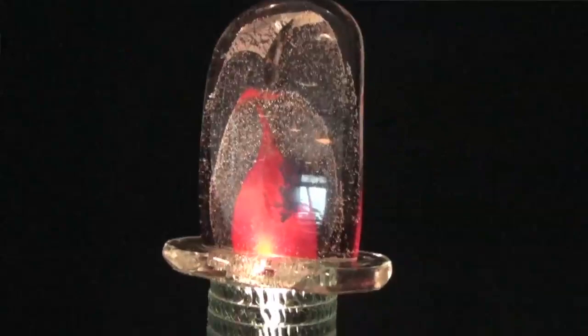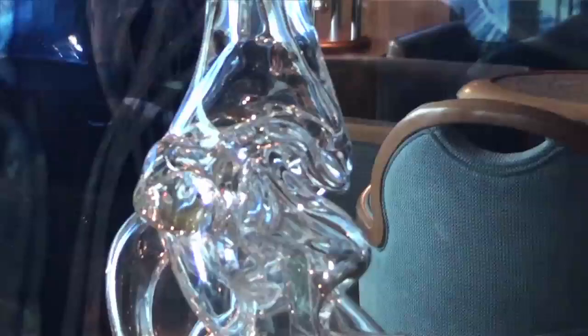Now, I understand the Hurtigruten vessels have a lot of original artwork that was designed for each ship. Tell us a little bit about that. Yes, each ship has its own artwork. We have special ships for special artists. We have a couple of ships which represent the whole country.